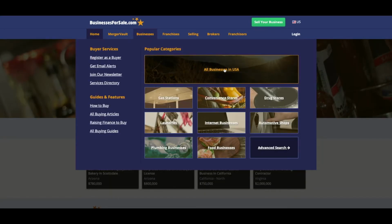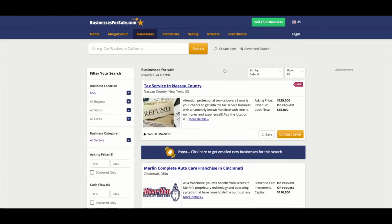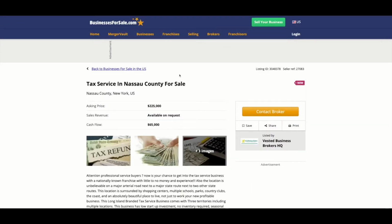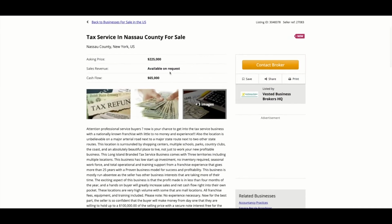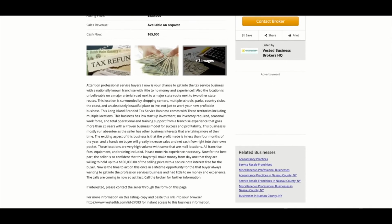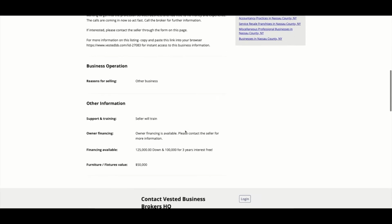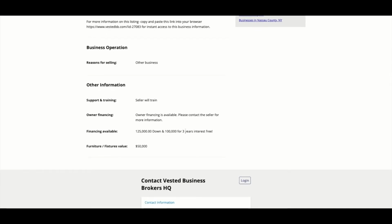Let's just go to all businesses in the US and see what they're listed. Okay, so we're going to take just the first one and we're going to look at here the tax service of Nassau County. So when you click on it, it's going to tell you what the cash flow is, and cash flow would be after all your expenses. Gives you a little bit of background of the business. And then down here, it's going to give you the more important information. Okay, seller will train, which is going to be good because then the seller can stay on for a while and help you work it out.